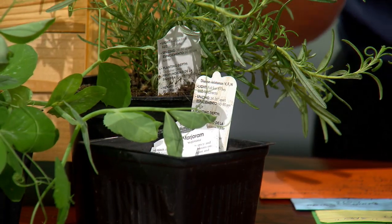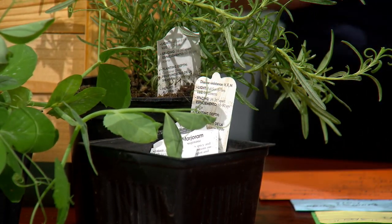When you go to a garden center, I know you've seen these handy labels poking in. They really do tell you spacing, sun, shade, and amount of watering. So you definitely want to take advantage of what's already available to you at garden centers. You can also start with seeds if you really wanted to.